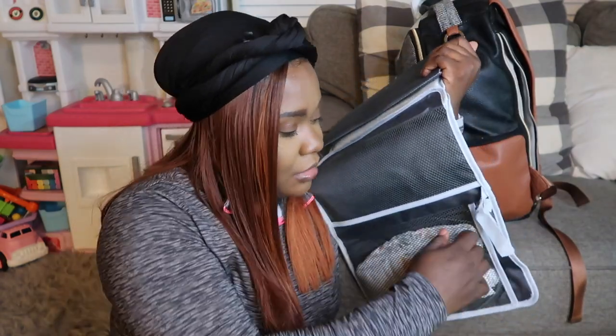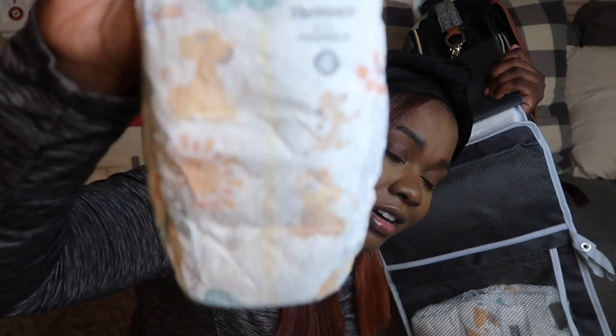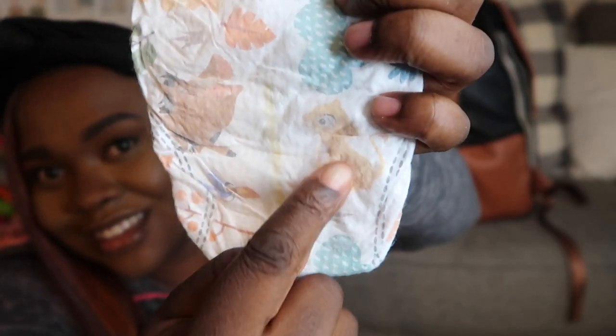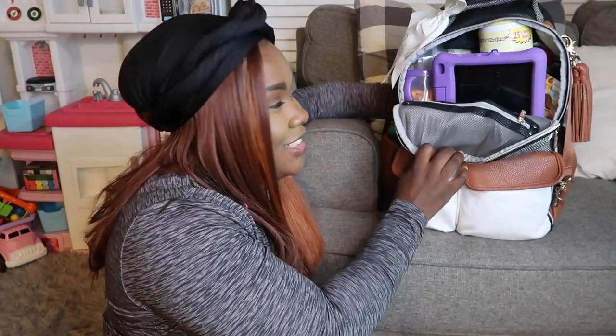I right now have Huggies Little Movers, and what's so cute about these is that, if you can see, these are Lion King printed, and if you look right here, you will see Nala, which is how Nala actually got her name. And I also keep some diaper rash cream in here as well. Let's hope this doesn't fall out, because it is actually filled all the way to the tippy top. So let's get a little closer.